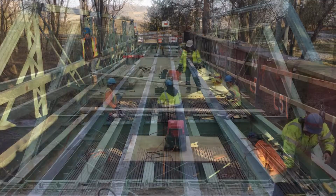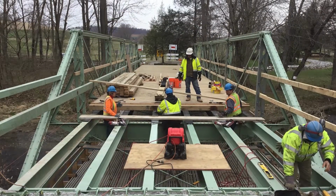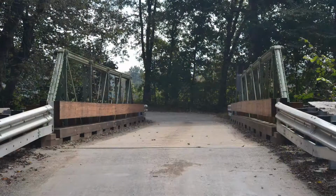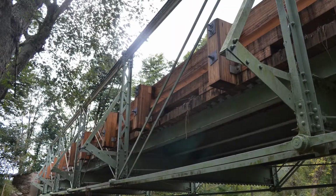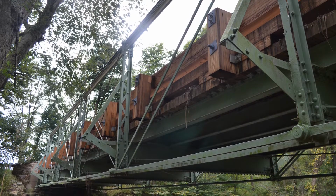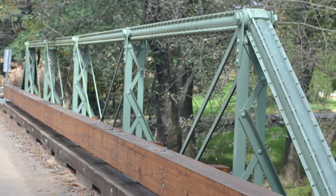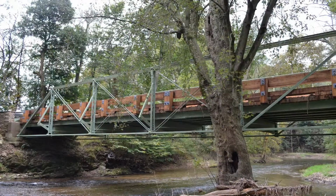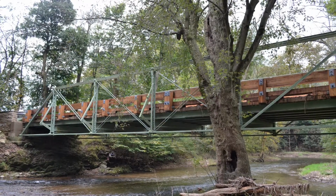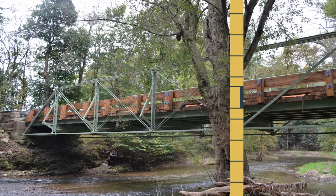rehabilitation. Carefully preserving the design and engineering of the historic bridge, Loftus Construction performed steel repairs, replaced the timber deck, repaired stone masonry, and installed new guardrails. The result is a beautifully restored and functional bridge that supports the country lifestyle of local residents.